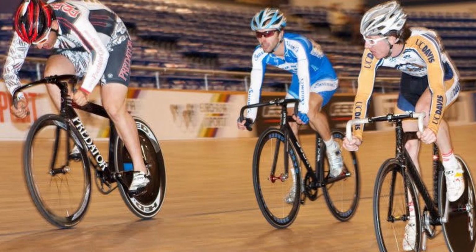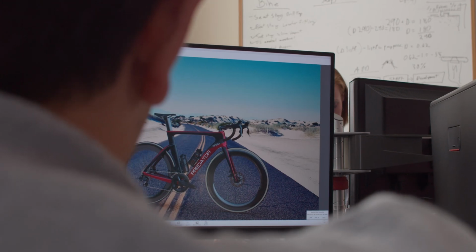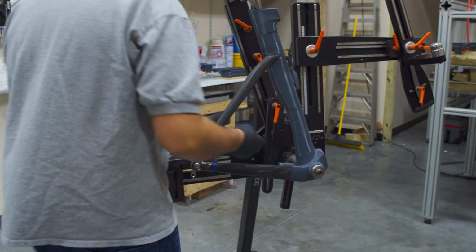You're always dealing with a different rider. Your goals are always a little bit different, and your wants and needs are different. So you have to be really dynamic, and you have to understand what the riders are talking about. Most of the riders are not engineers, so they're explaining to you feelings, and you have to translate those feelings into results on the bike. And you typically only have one shot at it.